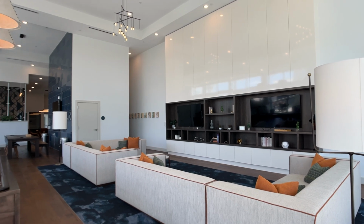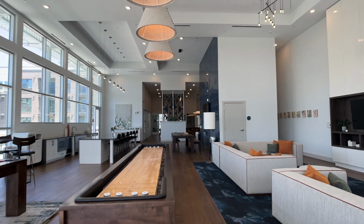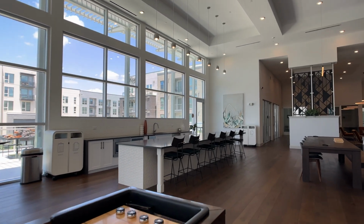You can see there in the back, you have a kitchen, which we'll get to in just a second. Over to your right, we have these really comfortable looking couches with some TVs. Also in here, you have table, shuffleboard, pool, and lots of little work areas.